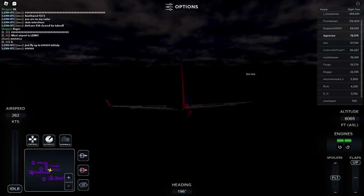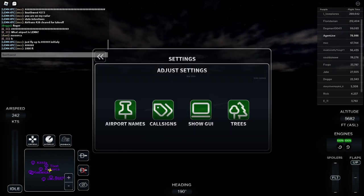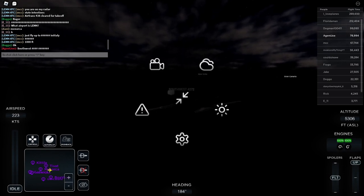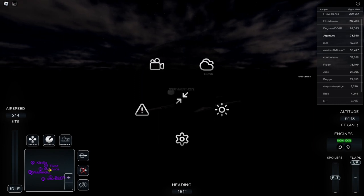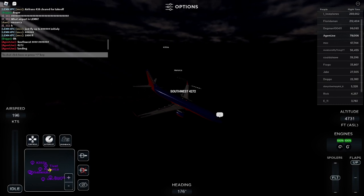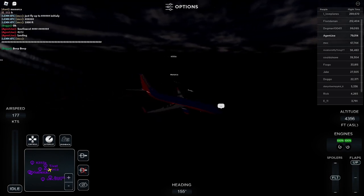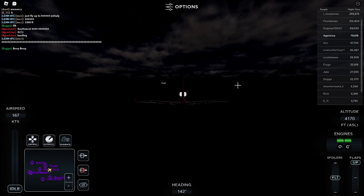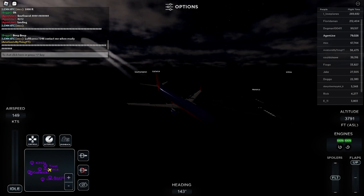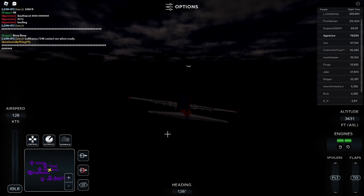Oh, Menorca. Yep, I do it in Menorca. I forgot which runway Menorca is. So that's it. I knew it. LEMH, something like that. That's based on Menorca. I knew it. I guessed right. That is Menorca. Take off.